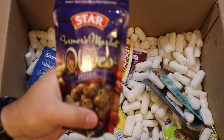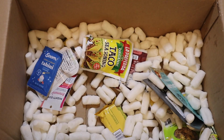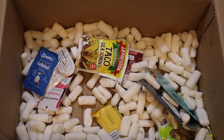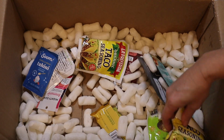Let me just get these out of the way. I hate olives. So you stay here. No, don't do it. That was rude. They're in the garbage. I hate olives. You can gift them to somebody. No gifts. They are actually physically in the trash. They're gone. Okay, let's move on. All right.